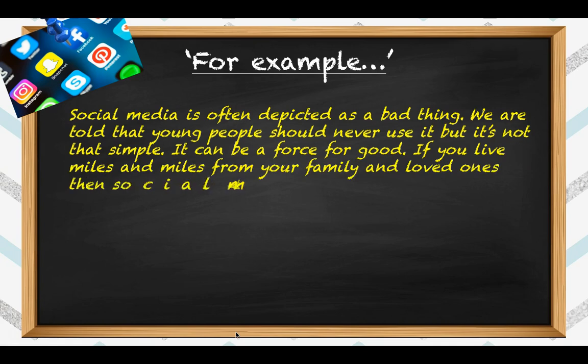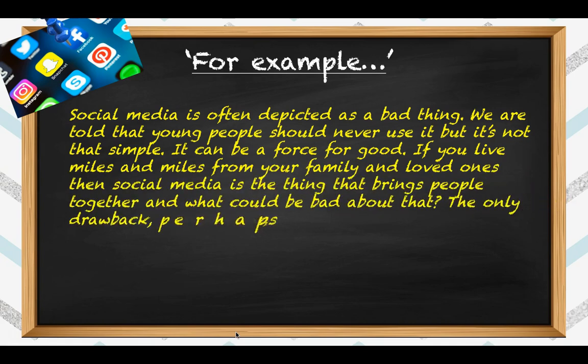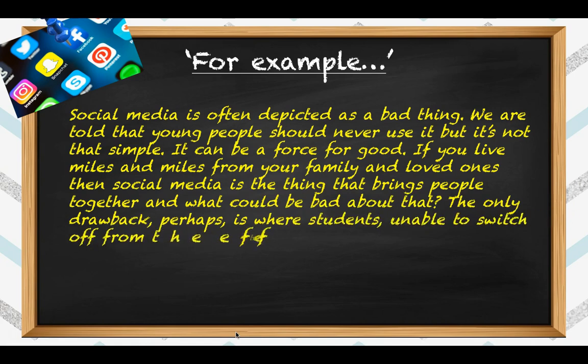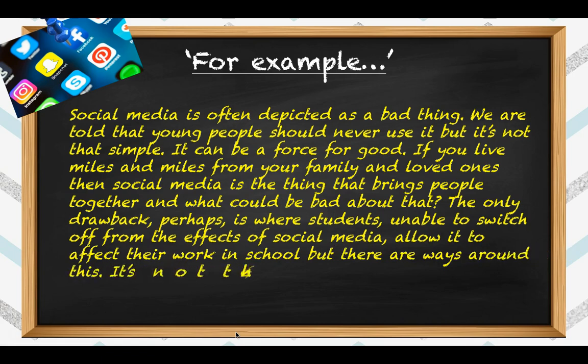If you live miles and miles from your family and loved ones, then social media is the thing that brings people together. And what could be bad about that? The only drawback, perhaps, is where students, unable to switch off from the effects of social media, allow it to affect their work and school. But there are ways around this. It's not the fault of social media itself.